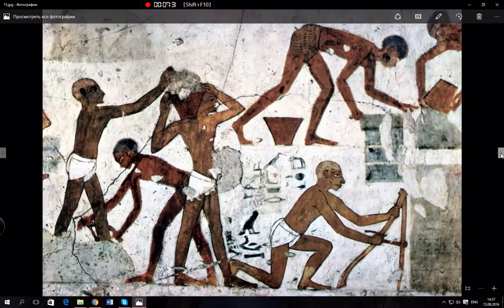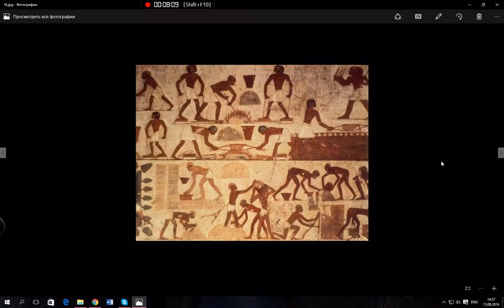So this is the way the Egyptians constructed all those huge buildings. So you see, some guys are putting some stuff into this bucket, and they get those buckets to this guy, and those guys are pouring those buckets with some stuff, which definitely looks like concrete or something like that, into this huge box. You can see it better on this one.